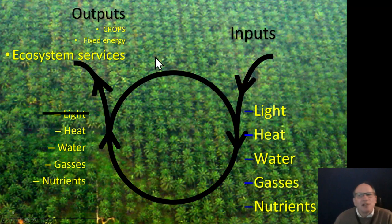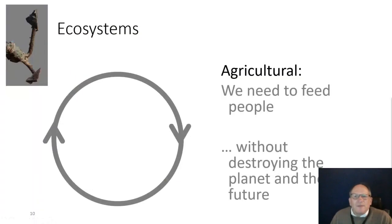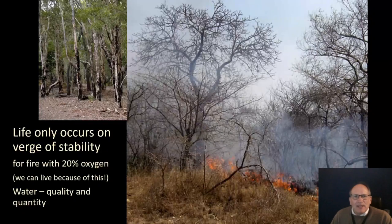So there's many ecosystem services which we also need to ensure are maintained. So we need to feed the people, but without destroying the planet. So one important aspect that we need to think about is that actually life is already at the edge of stability. And if we weren't at that edge of stability, then enzymes in our bodies wouldn't be able to oxidize and gain energy from what we eat.